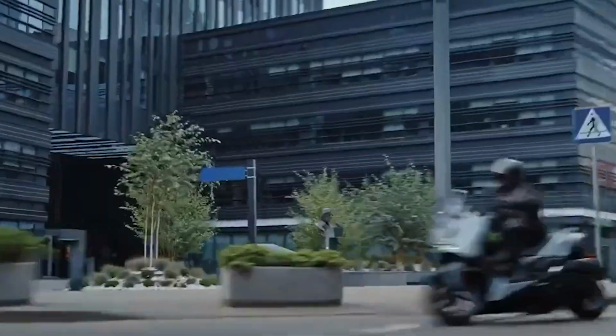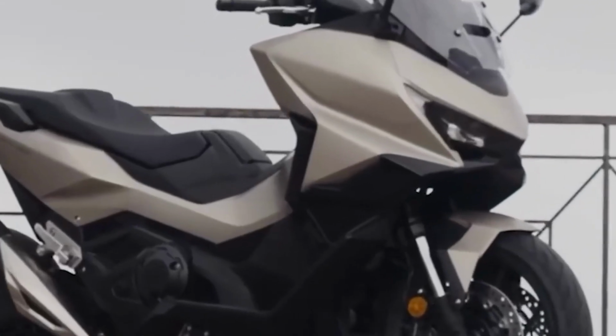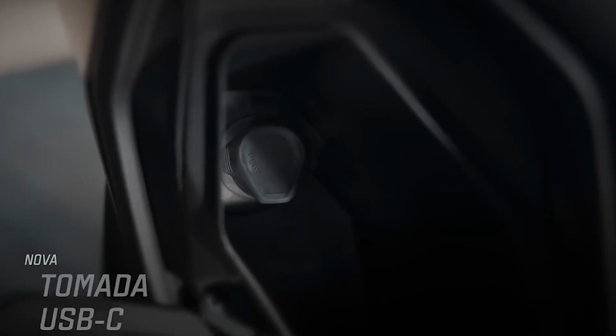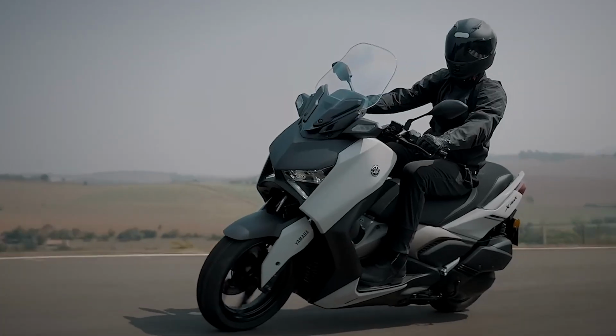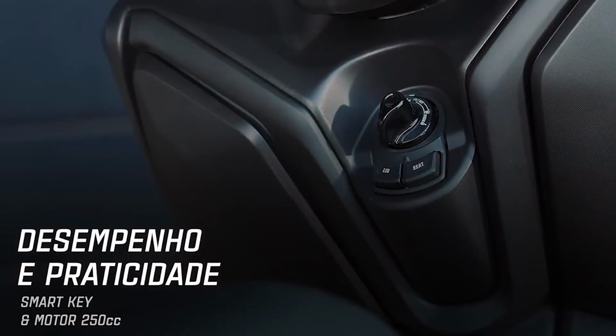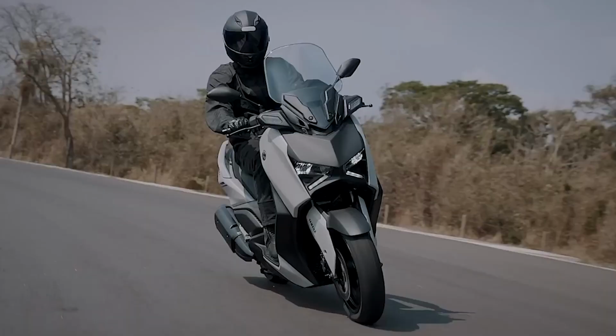All right, let's set the stage. The Honda Forza 250 has long been known for its sleek styling, tech-savvy features, and smooth ride, while the Yamaha XMAX 250 brings a sporty edge, premium touches, and a reputation for agility. For 2025, both brands have upped their game. Honda's promising a refined design and some tech upgrades, while Yamaha's leaning into connectivity and performance tweaks.